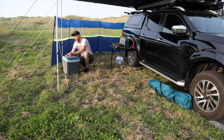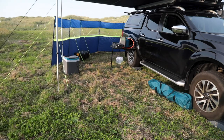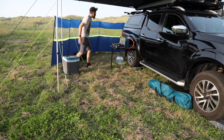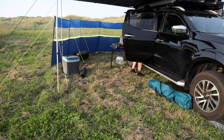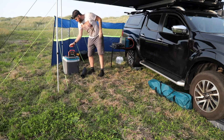So, just put this plug away. Just gonna tidy that up. I'll get the solar panel kit. I've lost my solar panel kit, that's not good. Well, my solar panel kit is somewhere because I've seen it. So I need to dig that out.